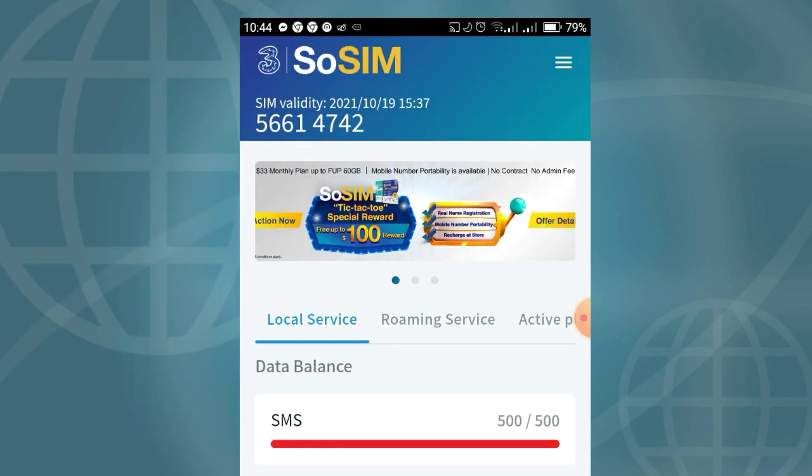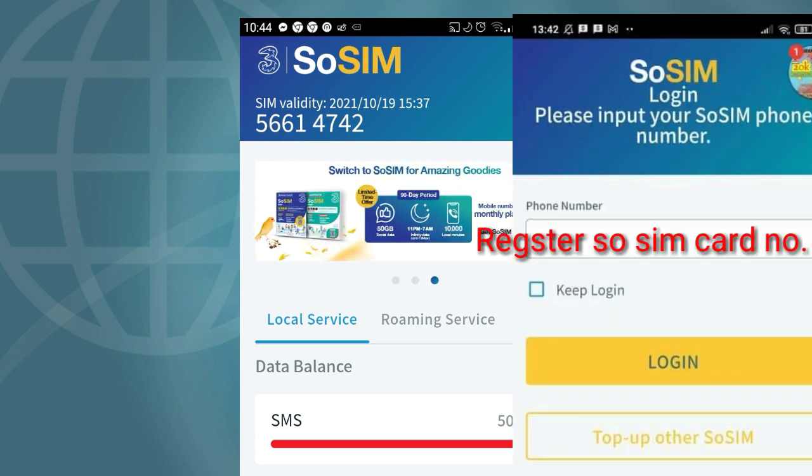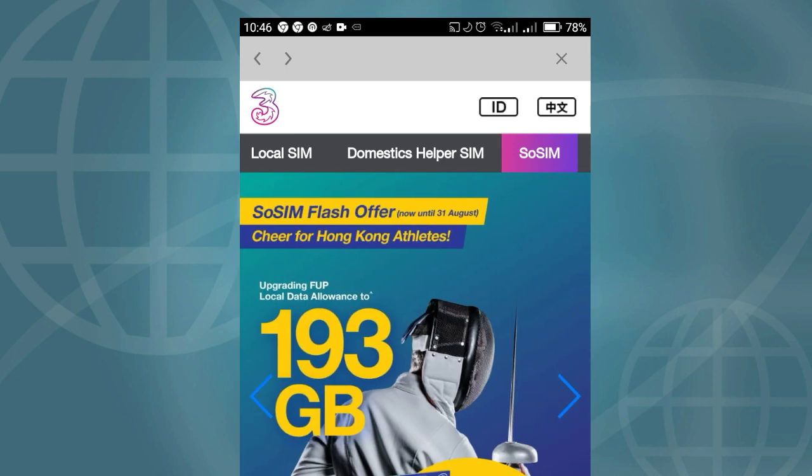So, ito yung itsura niya. When you start this, open this up. So, syempre, ang lalabas, register. So, you're just gonna register your SIM number. So, ito yung itsura niya, guys. So, ayan, let's see. Ayan, so, about sosim. Ayan, so ito yung sosim nila.